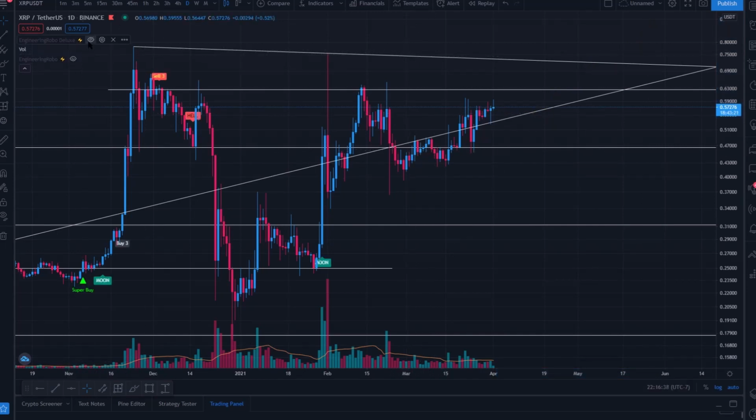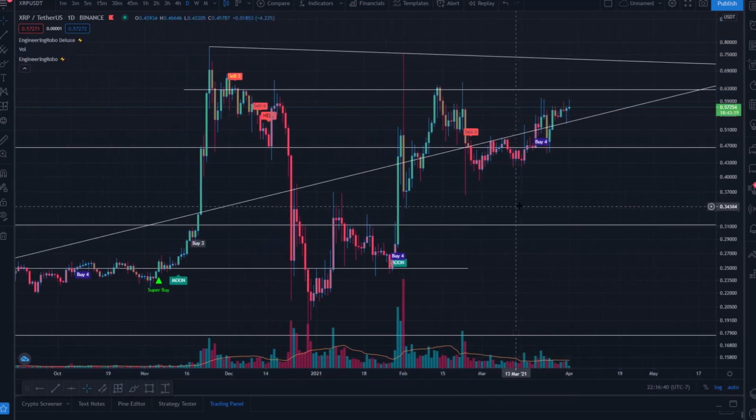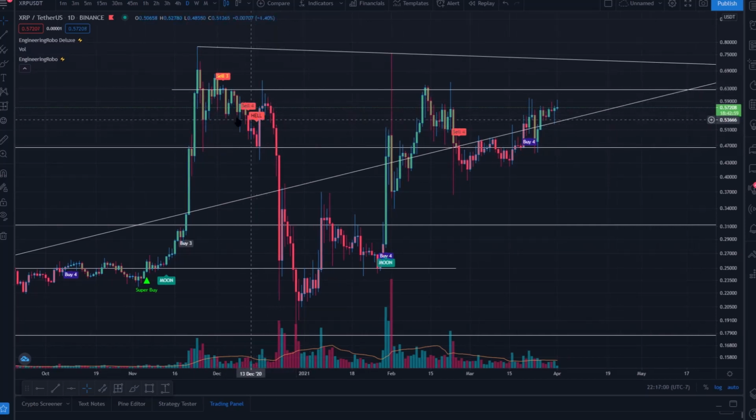Turning on EngineeringRobo, we see a new perspective come into play. We have the Buy 4 during the consolidation around 25 cents back in October of 2020. Super Buy Moon confirmed the breakout. Buy 3 comes into play as we rally all the way up to 77 cents there. The Sell 3, Sell 4 hell returns as the big dip was pending.